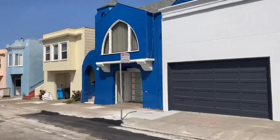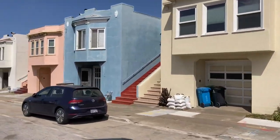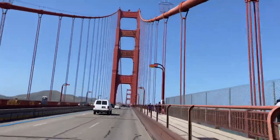As we headed north, we passed through San Francisco and stopped at the vista point that's just north of the Golden Gate Bridge.